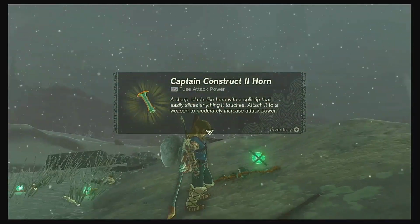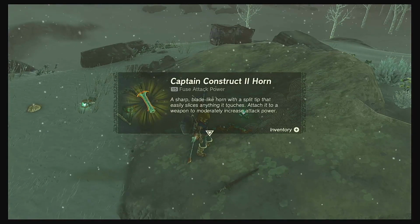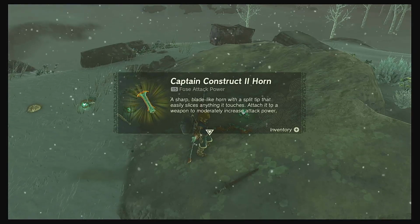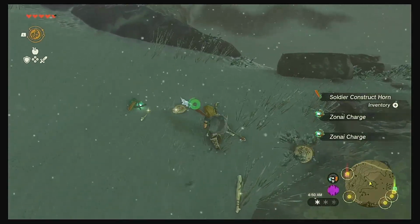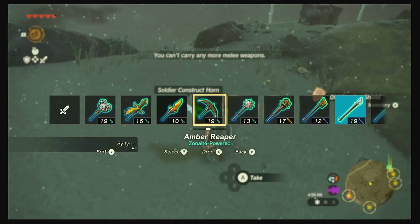Ooh, Captain Construct 2 horn. Sharp blade-like horn with a split tip that easily slices through anything it touches. Attach it to a weapon to moderately increase attack power. Plus 15 fuse power? Yes, please. We need to find a weapon to attach that to right away.